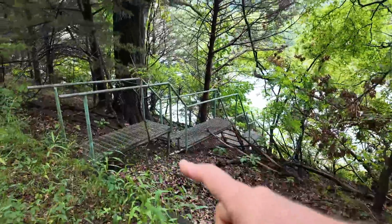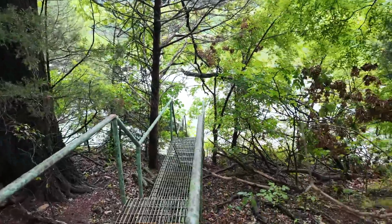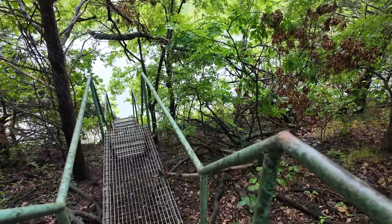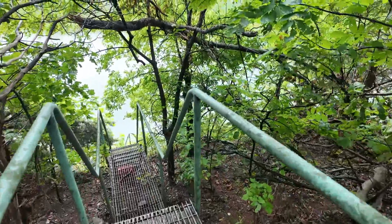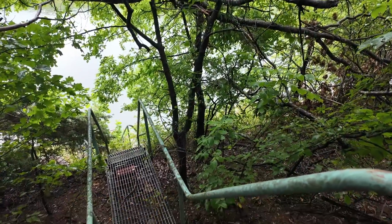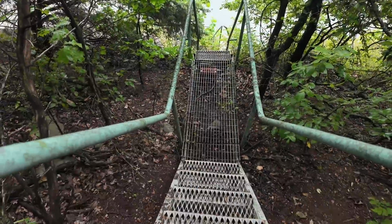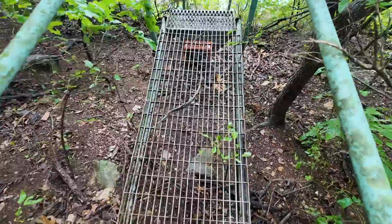But one thing that they already had down here is this. I don't even know what to call this. It's like a mezzanine type thing that goes on down to the water. And I'm not gonna walk all the way down there because it's kind of grown up. I need to get down here with some loppers and stuff and try to clean it up. But just kind of showing you guys. Let's go down a little more. I'm trying to watch the camera, not paying attention to myself.